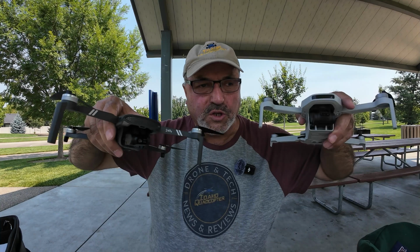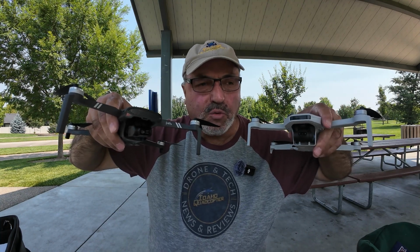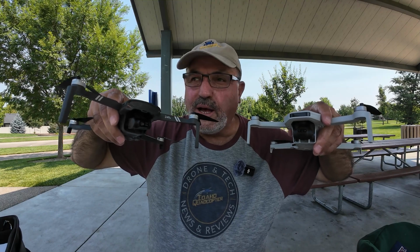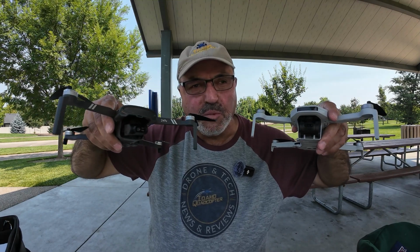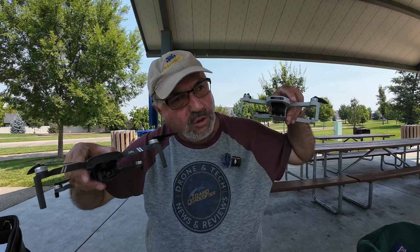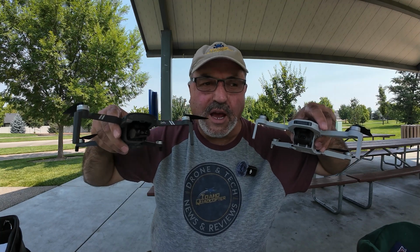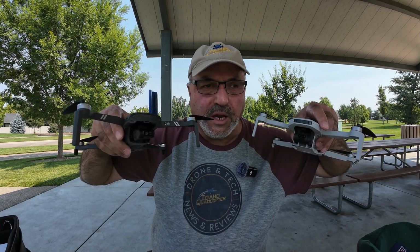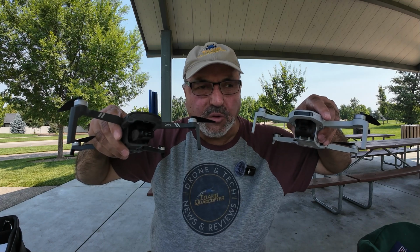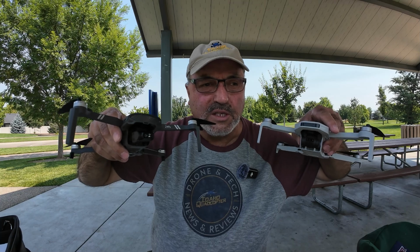Tracking, both of these drones will do optical tracking, and they both work reasonably well. I'm going to say drones of this caliber, like I was messing around with the Potensic Atom last night, will only track you from behind. It won't go to the side or anything, and you have to go fairly slow. Walking speed is about all the faster either one of these will track you, but it's a feature that's important to a lot of people, and it is there.